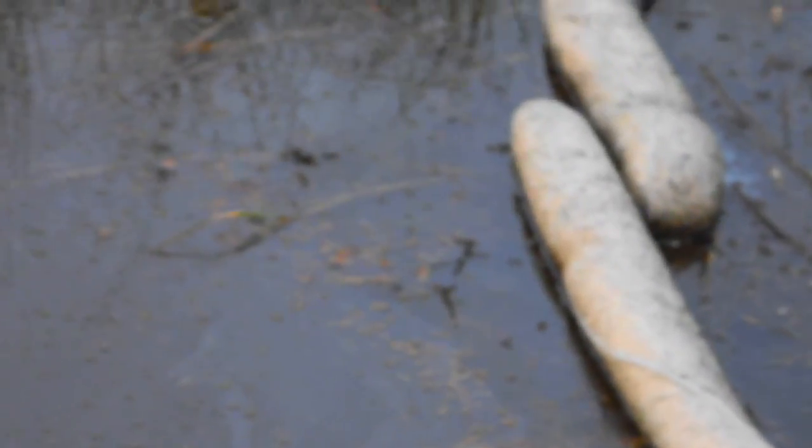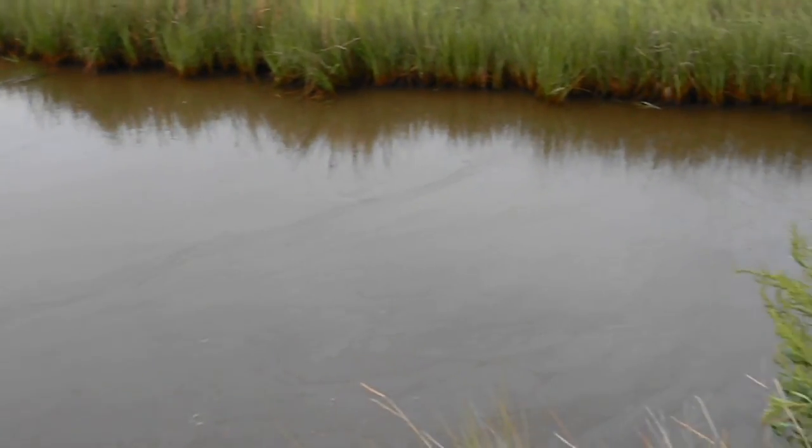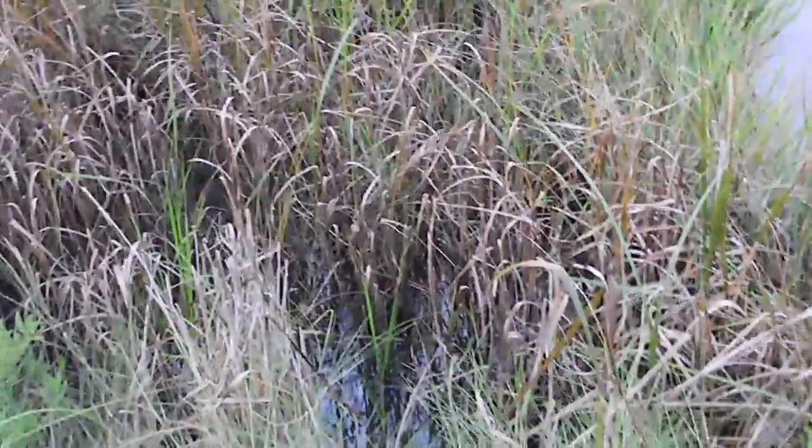Nasty orange stuff, I'm assuming, is Corexit. I'm not a scientist. All I know is that what we are seeing isn't right. If you can look, I'll get it in as close as I can. You can actually see it's almost like a sheet. Here is the marsh grass that just continues to die, that you can look down in and see the sheen underneath it.